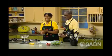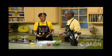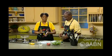Now, Curtis, this is a real good recipe. Good way to get the spinach in. Because most of the time when people think about salads, they just think about lettuce and tomatoes and some cucumbers and that kind of thing. But this is a salad that is different, it's beautiful, it tastes wonderful. Yes, it does. And so we already have our spinach washed and ready to go.